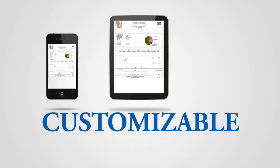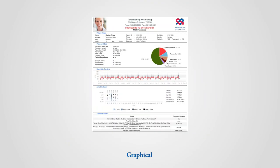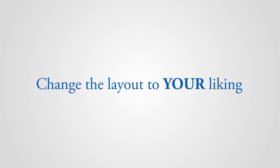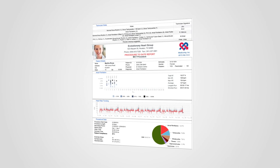Medicomp's new reports are fully customizable. Don't like the way the information is presented? Change it. Choose between three format options: graphical, text and some graphs, or strips up front. You can even change the layout to your liking. Move data sections around how you please. How's that for getting the information the way you want it?